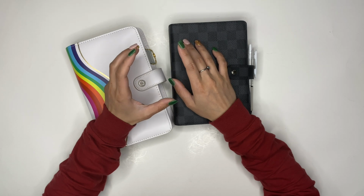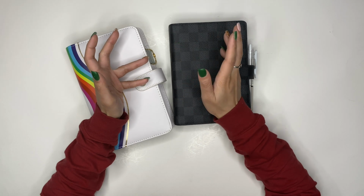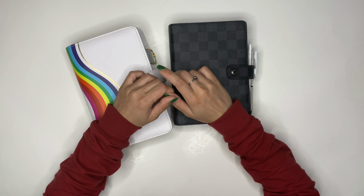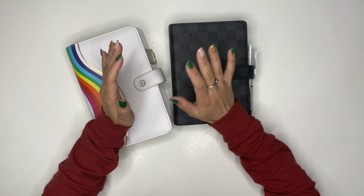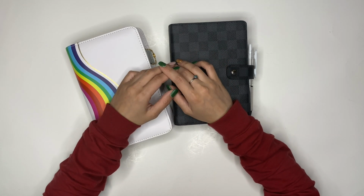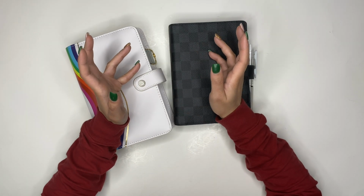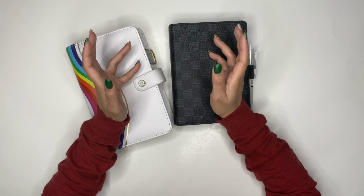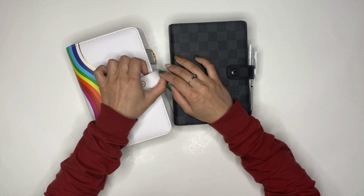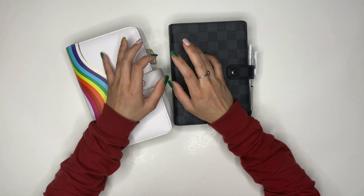Decorating was becoming more of a chore than something I liked to do every single week. And going back to the practical reason, I am planning on traveling for work in the next few years, and having to bring a cart full of stickers and planner stuff is not going to work out. So it's nice to have a hobby and to have a lot of stuff.